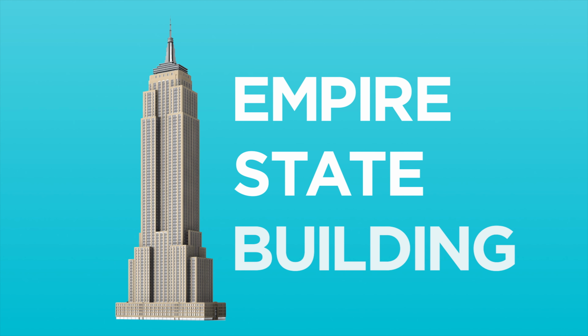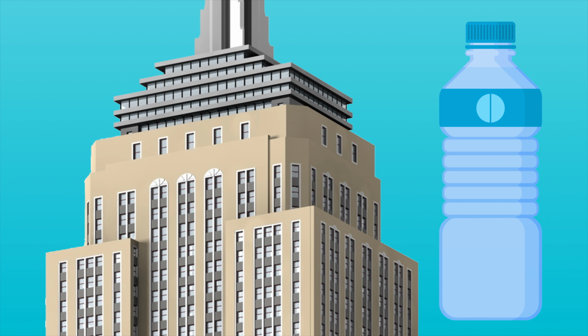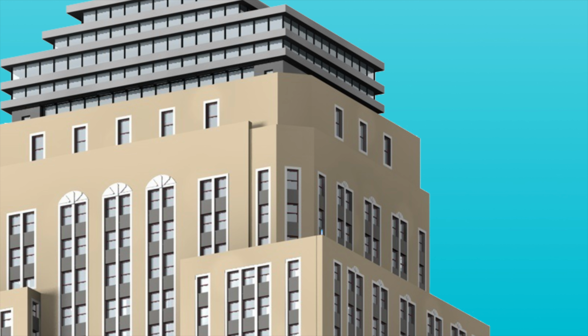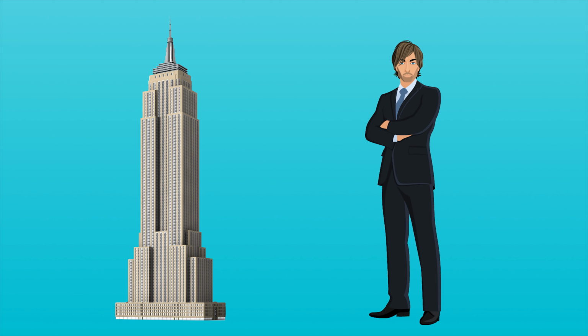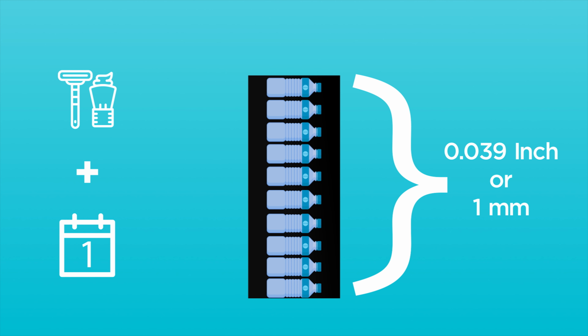This is Empire State Building. It is huge. This is a plastic water bottle. It is relatively very small compared to Empire State Building. For comparison, if the human body is the size of Empire State Building, then the length of single beard hair grown just the day after clean shave contains 10 plastic bottles.